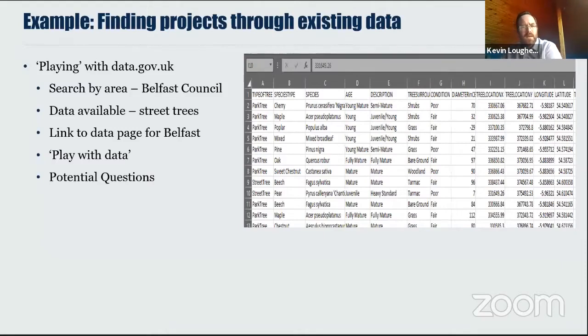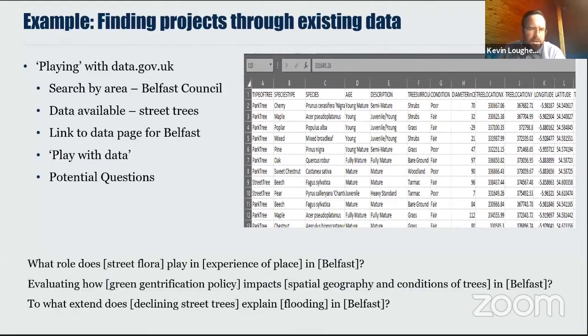So as a geographer, I was like, well, this has some really interesting potential questions. Using that formula from earlier, I just came up with three questions off the bat. What role does street flora, such as trees, play in the experience of place, using that concept in Belfast? Or evaluating green gentrification policy, how does urban redevelopment and greening of space impact the conditions of trees in Belfast? Or a more physical one, to what extent does declining street trees explain increased flooding in Belfast? There are some potential questions just coming from playing around with an existing data set.